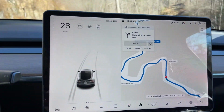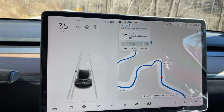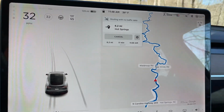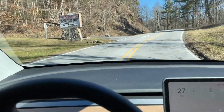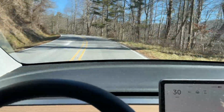Close to Hot Springs now, 7.9 miles. Got a lot of curvy roads, but we're getting there. Yes, it continues to be windy. We're not getting out of this anytime soon, I think. But it's sure pretty.